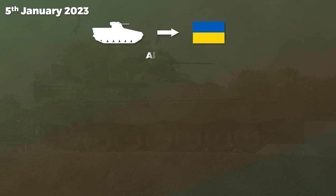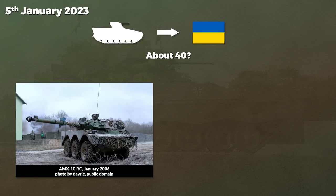On 5th January 2023, Germany announced that it would send Marders to Ukraine, according to some sources about 40 to begin with. This comes after about 10 months repeatedly denying such requests. The situation was changed after France announced that it would send AMX-10 RC.